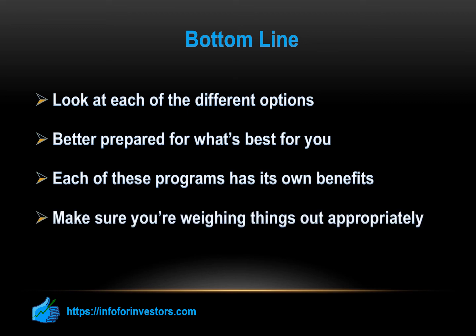Overall, you just want to make sure you're weighing things out appropriately and that you're working on what's going to work best for you and your family in the long run, whether that's paying equally right from the start or paying a little now and a whole lot more later on.